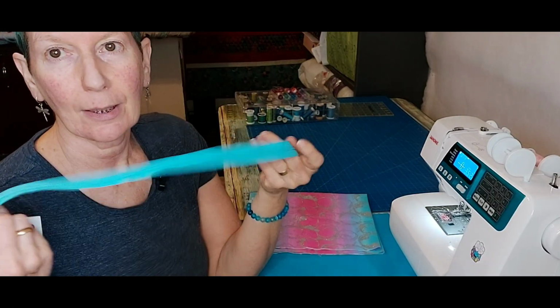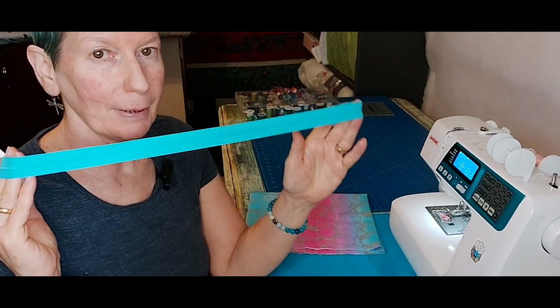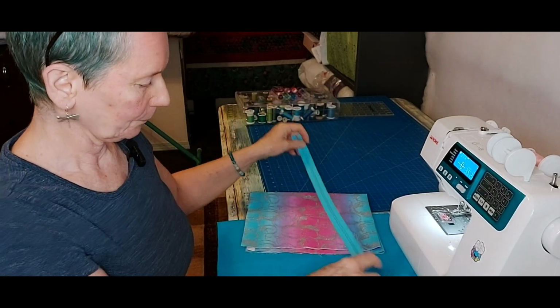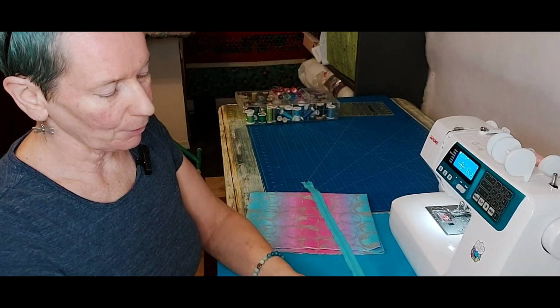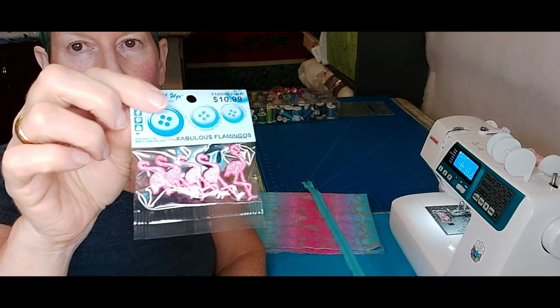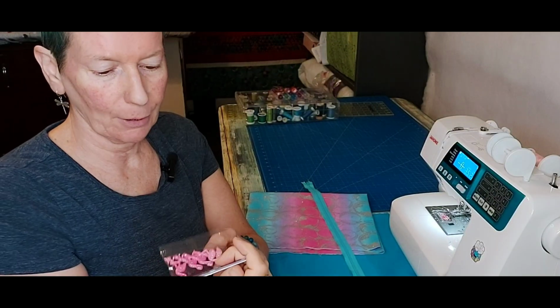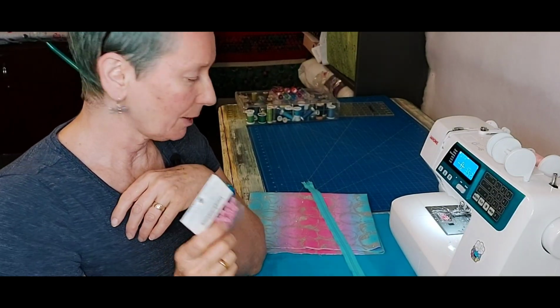I got a zipper, although it's not quite as dark of a turquoise as I was hoping, but they didn't have a darker shade. And just as a little bonus, which isn't actually anything to do with the bag, I bought these glittery flamingos. There's a reason for those too.